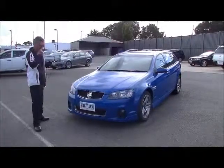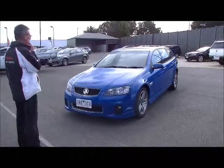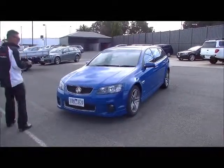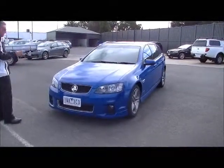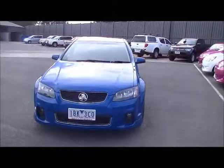Here we are this afternoon. We're going to have a little bit of a look at our example of a 2012 Holden Commodore Sv6 station wagon, finished in perfect blue. We'll show you why it's probably going to be the perfect car for you actually. So we start at the front of the car.